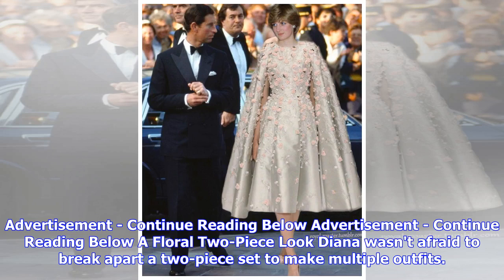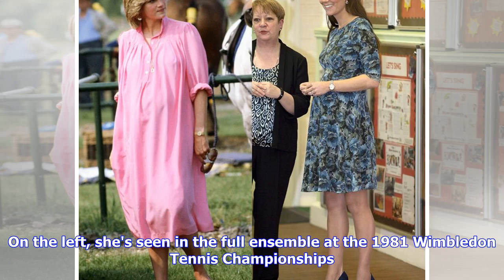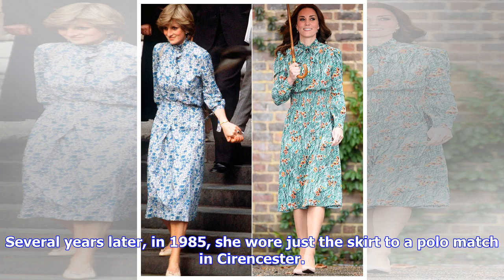A floral two-piece look. Diana wasn't afraid to break apart a two-piece set to make multiple outfits. On the left, she's seen in the full ensemble at the 1981 Wimbledon Tennis Championships. Several years later, in 1985, she wore just the skirt to a polo match in Cirencester.